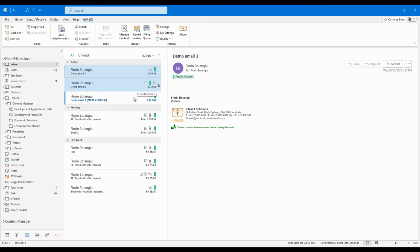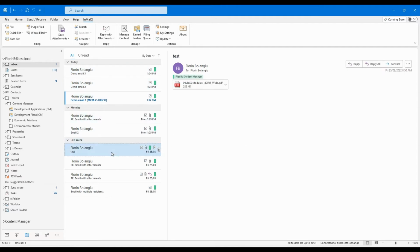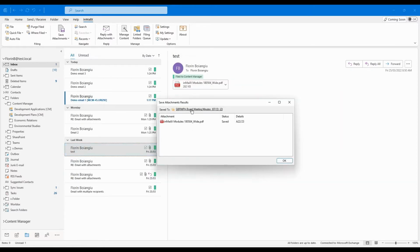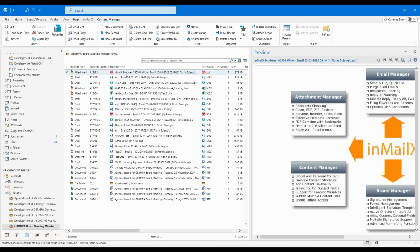So very, very straightforward. The same thing with attachments. If you have attachments that you need to save to multiple containers, the process doesn't change. What you need to do is say save to multiple, and then simply select the containers that you want them to be saved into. You can attach an action, or you can say I want to relate that to another record. So I can from here select to save that by relating to another record. I'll just do a save in this instance, and then that's saved, so I can actually just go to that location, and that's the attachment I saved.